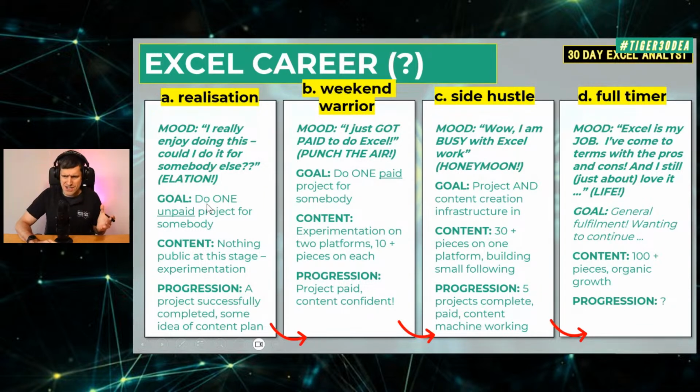Right. The goal at this stage is to do one unpaid project for somebody. Very simple. We're going to do one unpaid project. Okay. Why is it important to do a project? You might say, but Chris, I'm great at Excel. I can do XLOOKUP. I've learned LAMBDA. Right. 30-day Excel Analyst is about Excel in context. I'm just going to be direct with you. No BS here. I don't care how good you are at the technical stuff in Excel. Yeah. I don't care.